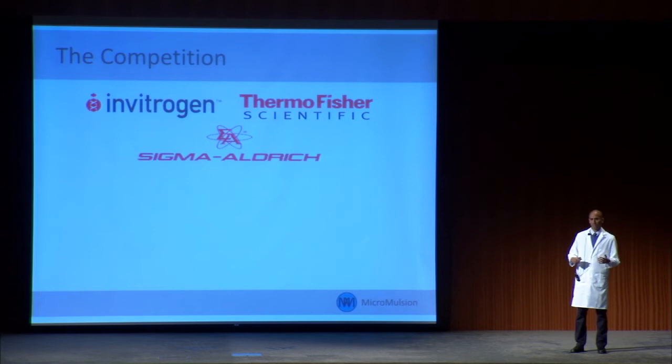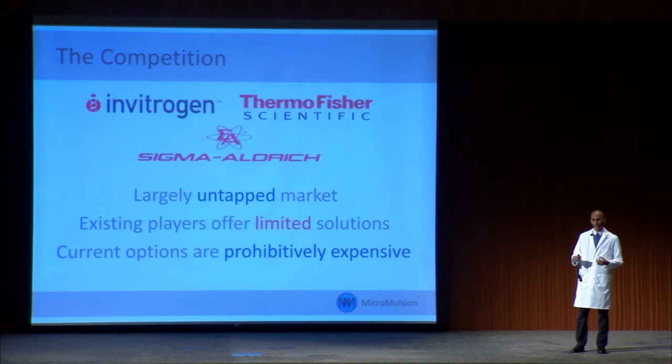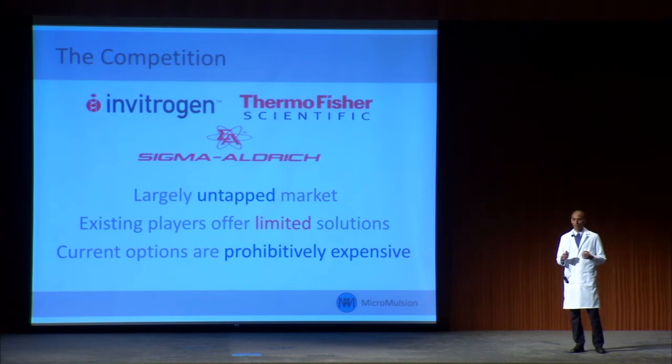The growth factor market is largely untapped, with existing players offering pretty limited solutions that are generally quite expensive and don't really meet the needs of scientists. Before we jumped into the market, we realized that scientists are hesitant to change their lab practices, especially something as ingrained as cell culture. So we spoke to a variety of different scientists and researchers working on a bunch of different types of projects to try to understand what they would want to see in a hypothetical growth factor product.